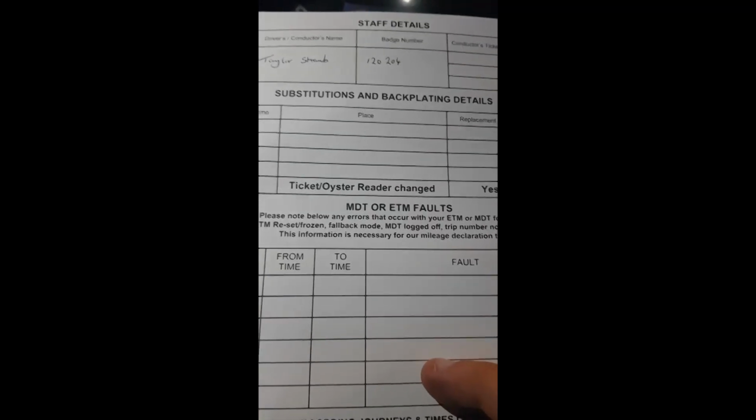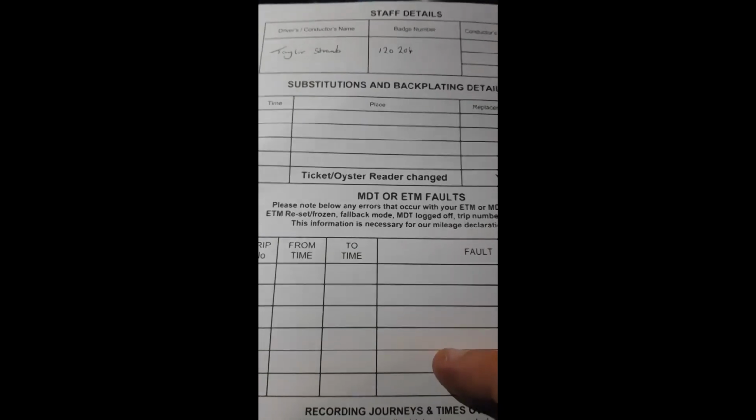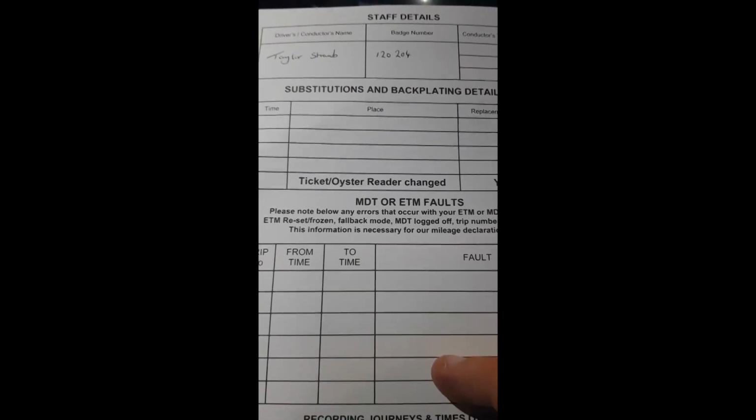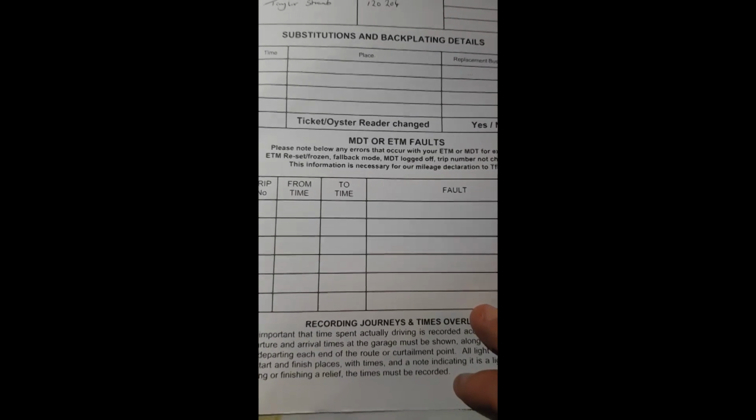Here it's easier. So you'd put the time, the place, and the replacement number. And here it says ticket/oyster reader changed. So obviously if you got a replacement oyster reader or a ticket machine, you'd put yes or no there. So MDT or ETM faults.